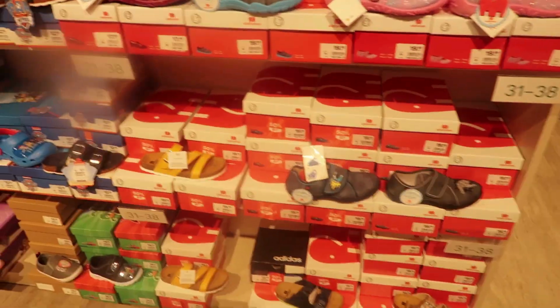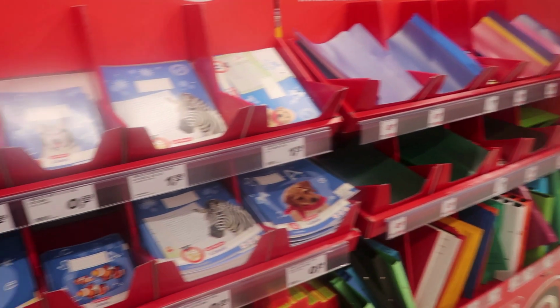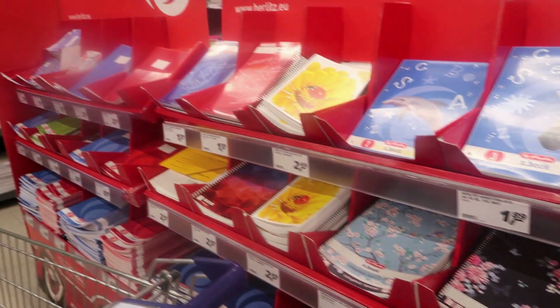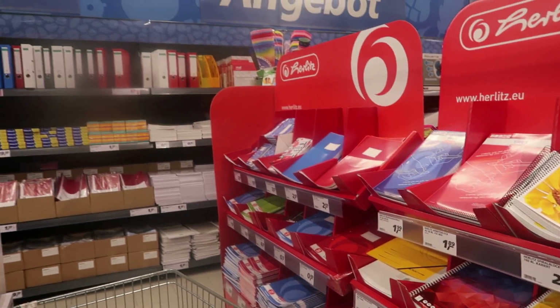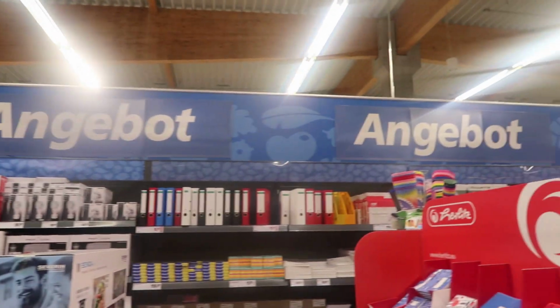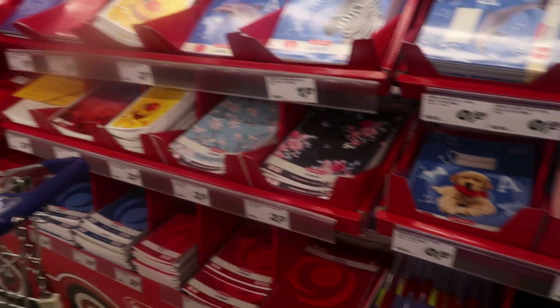The last shop I am going to go to is Real. I rarely do my shopping for school supplies in supermarkets, but I was pleasantly surprised by Real's selection, honestly. Next time I am definitely going to do the school supply shopping in Real. They had already put out a very big section with all the school supplies.